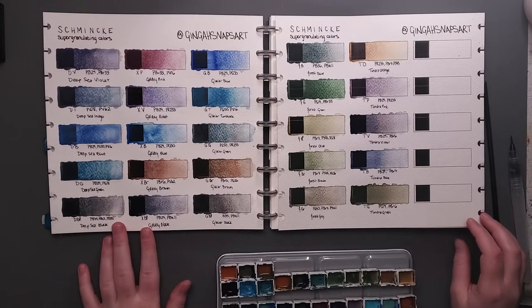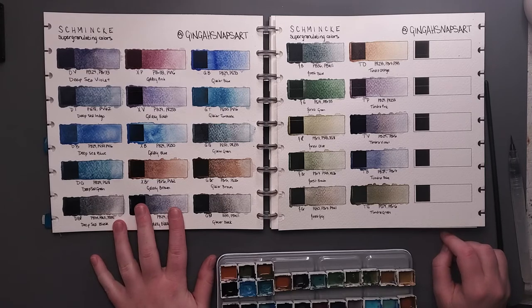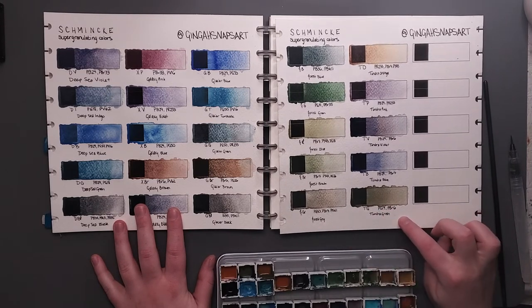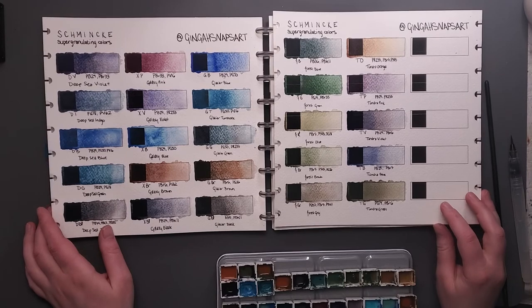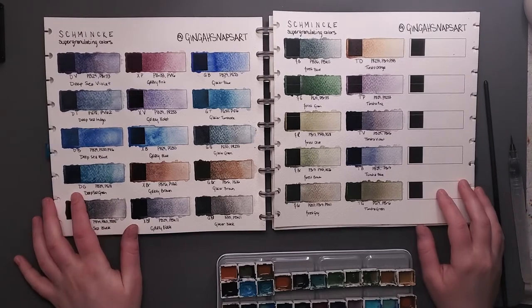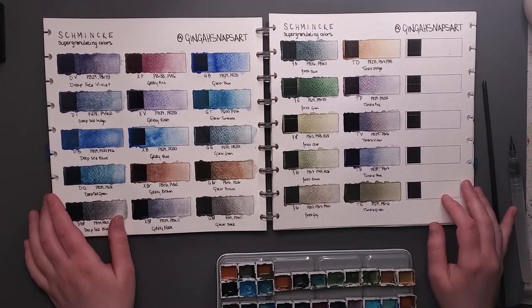in part 1, we went over the Deep Sea, Galaxy, and Glacier series. These were released in July of 2020. In part 2, we reviewed the Forest and Tundra series. These were released in December 2020. Part 3 is going to bring it all together. It is going to be a wee bit longer, so brace yourselves, grab a cup of tea, gather around the cat cave. This is the finale for the Schmincke Super Granulating.